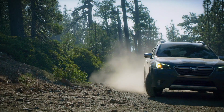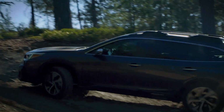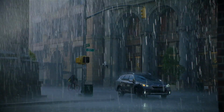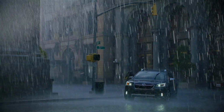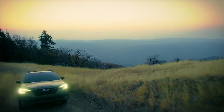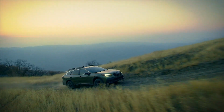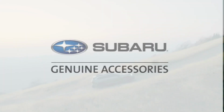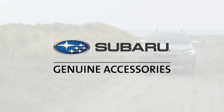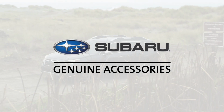Genuine Subaru accessories are engineered to the same rigorous standards as the rest of your vehicle. They're backed by the balance of the vehicle's 3-year or 36,000-mile limited warranty, or an original purchaser's limited lifetime warranty for our lifestyle accessories by Thule. Join us as we take a closer look at some of the genuine Subaru accessories available to customize your Outback for your lifestyle.